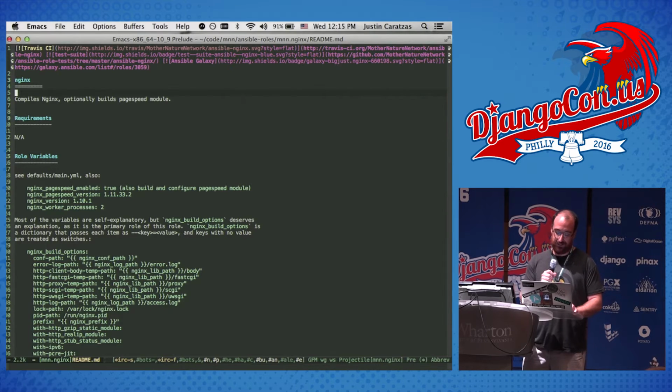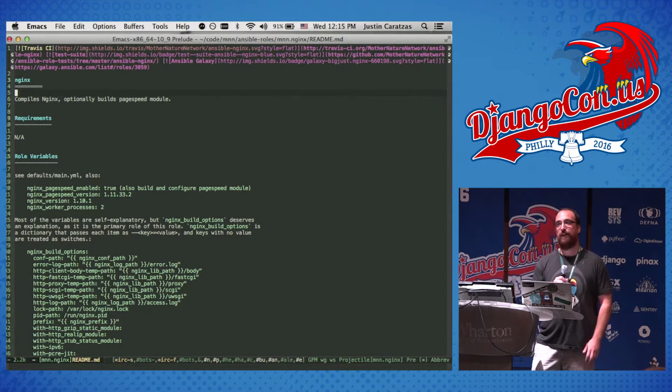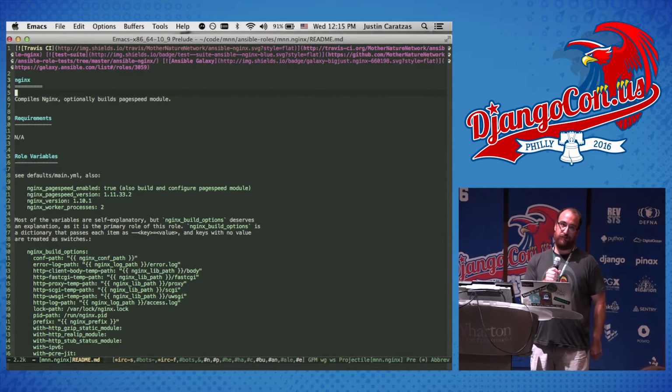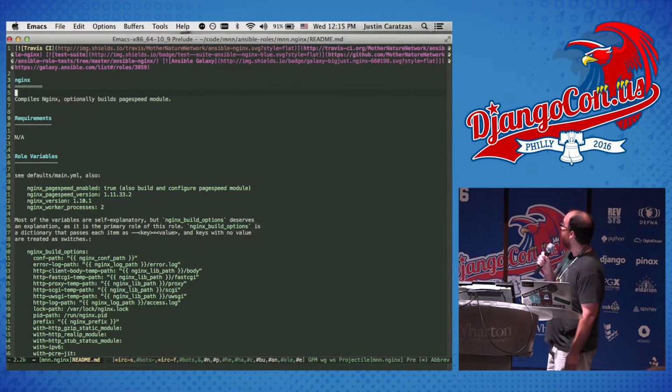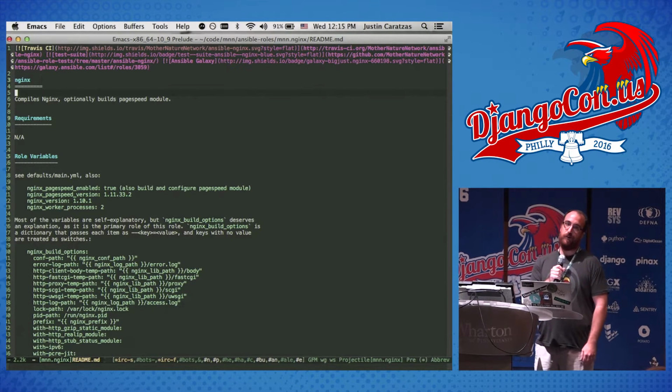I was not going to log into 20 servers. I'm way too lazy for that. We use Ansible heavily to deploy our application, so we wrote an Ansible module for it. That is the README for it, which is probably the best documentation for it now. The actual role is only about 100 lines of code.